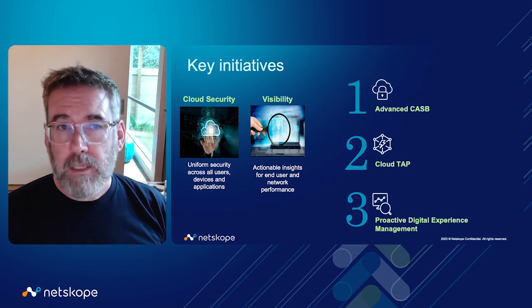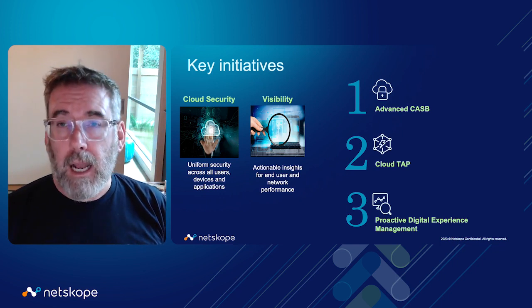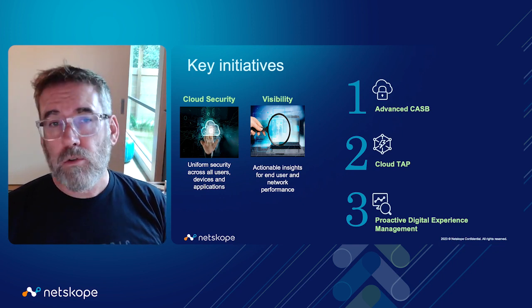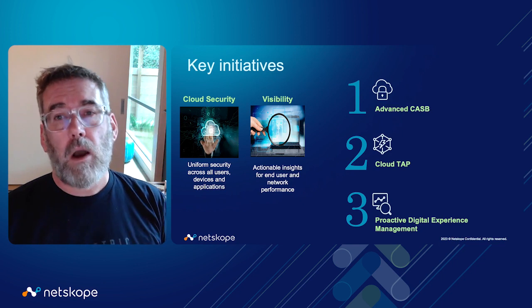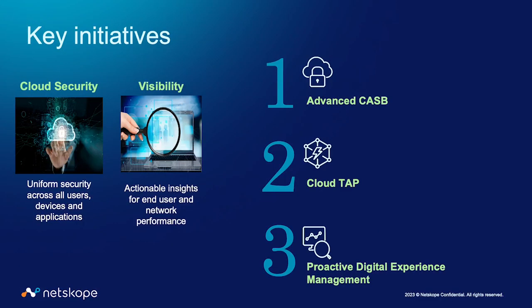We're calling it CloudTap. Finally, we've talked about how difficult it is to track and analyze performance with all these new traffic sources and destinations being outside of the traditional corporate network. Priyanka is going to walk us through how to solve these challenges by providing complete and accurate visibility in order to help identify and resolve user experience issues through our new proactive DEM capabilities.